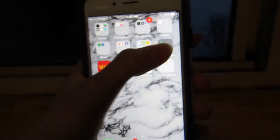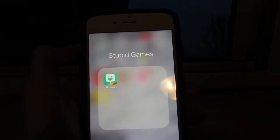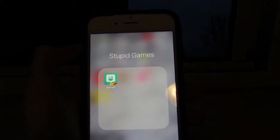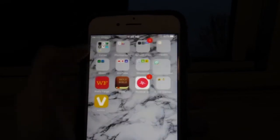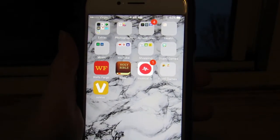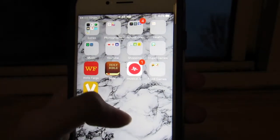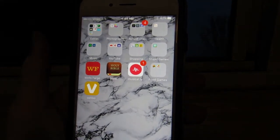And then in Stupid Games, I have Bitmoji, which isn't really a game. I just have it there. But if you don't know what Bitmoji is, it's related to Snapchat. And you can make, I don't know how to explain it, but basically, you make your character on Snapchat. Then I have Wells Fargo, which I'm not going to show you guys because that's weird, because that's my bank account thing. Then I have the Holy Bible, which you guys probably have a decent idea what that is.